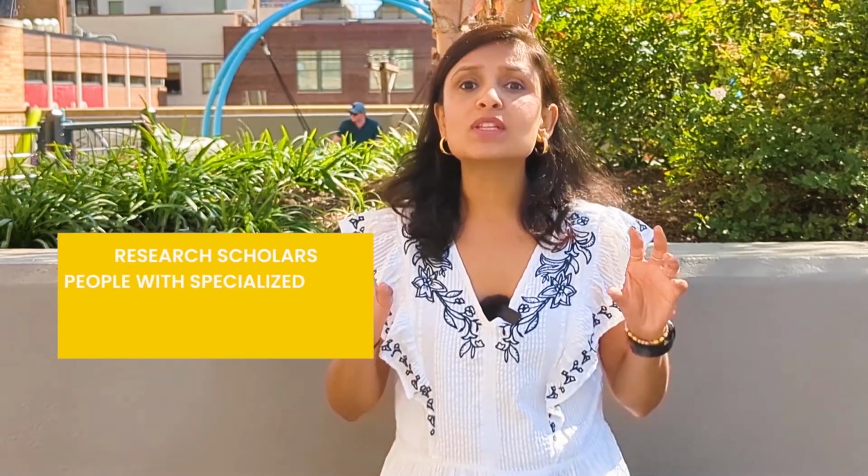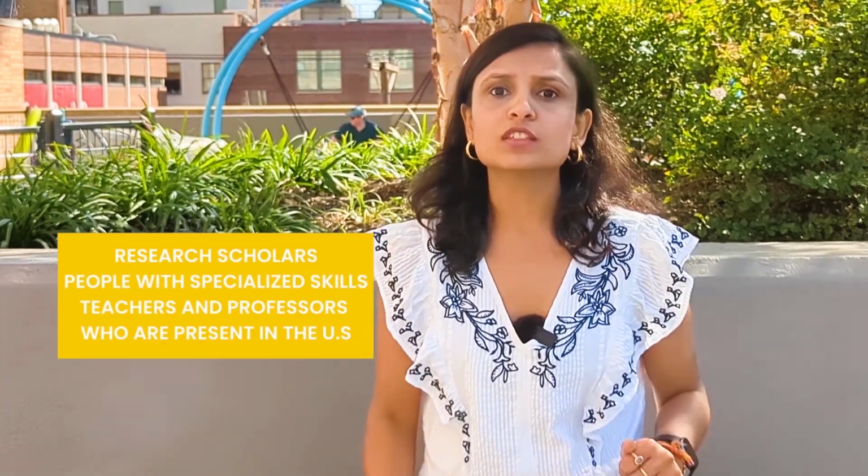Research scholars, people with specialized skills, teachers and professors who are present in the US as exchange visitors may stay in the country for a maximum of 5 years. They can take an additional 30 days to prepare to return to their home countries. Trainees in business and industry may remain in the US for a maximum of 18 months plus 30 days to prepare to leave the country. Interns can hold a J1 status for a maximum of 12 months to work in a field associated with their degree with a US employer following the completion of their studies.